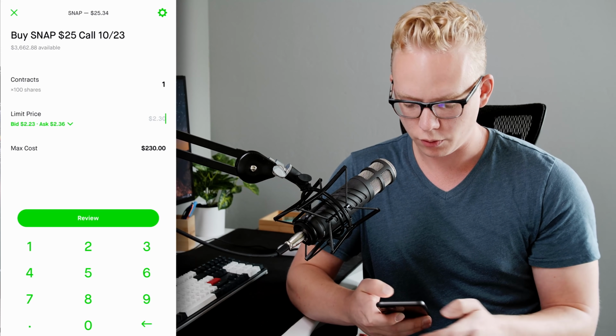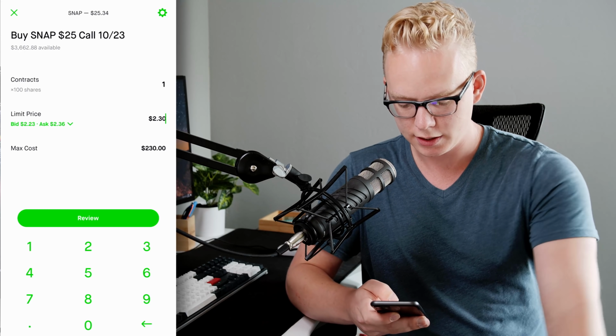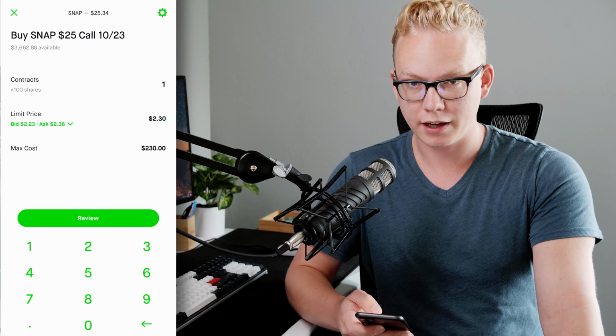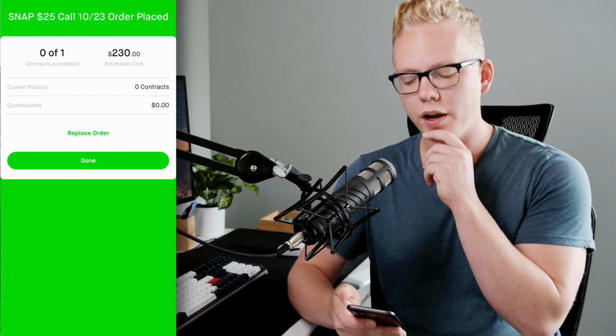And when you buy to close the position, you have to enter a buy order at the mid or higher to get a quick fill. Pro tip for you. So we're going to enter an order for $230, which is the mid price. Max cost is $230. It's how much we're paying for it. We're going to end up using a lot more money to exercise, but let's go ahead and buy this option really quick. And notice it doesn't fill, but I'm waiting just a few moments.